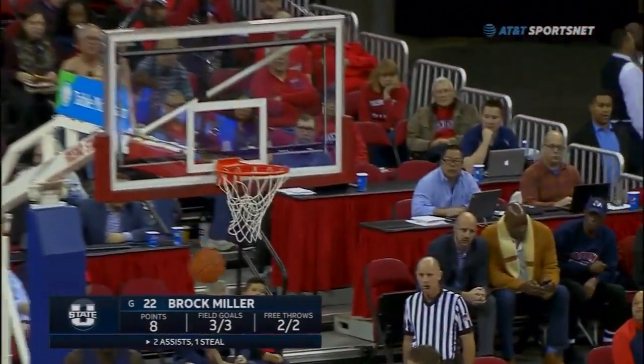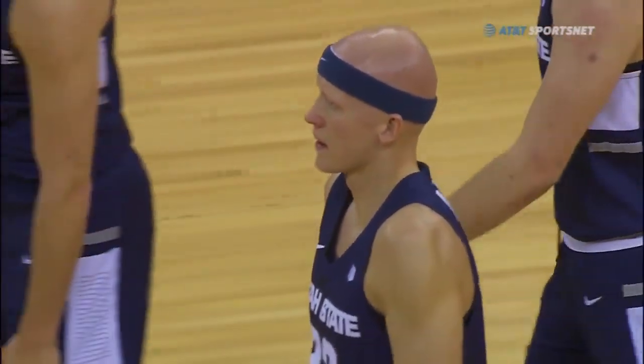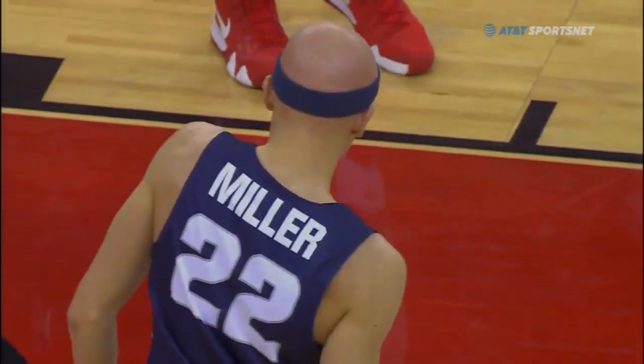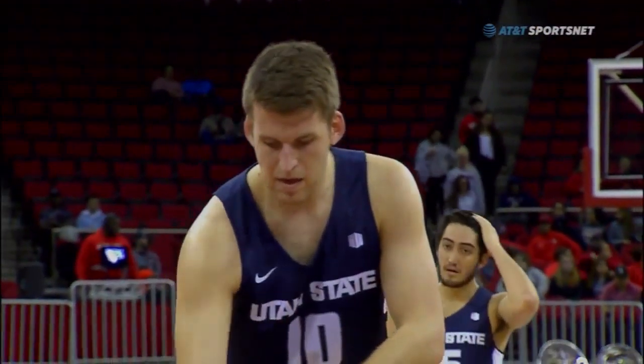And this has been a trend to the liking of Craig Smith. Brock Miller has scored double figures in four of his last five games. So he's playing his best offensive basketball of the year over the last couple of weeks. He's a redshirt freshman. Last year he played the first five games of the year as a freshman. He's just a little bit older because he was on a mission. Played the first five games, had a foot injury, redshirted, so he wasn't really able to practice because of the foot injury, but he's come back strong this year. Quinn Taylor is at the line.